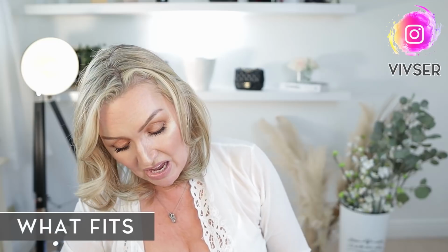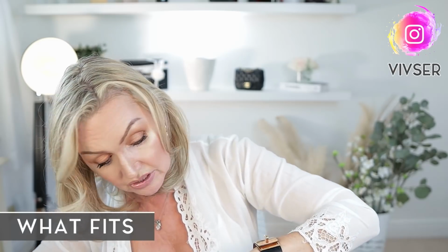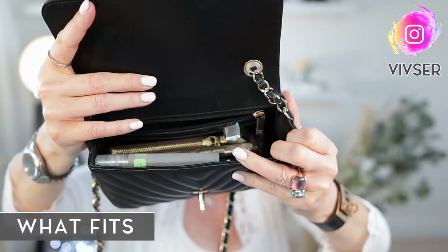Now, to be honest, I haven't got this in, so I'm not going to say it holds less. I would have to configure it just slightly differently. I think I would just take the key out and put the key in separately, and then put your lip gloss and your lipstick in there. And that's what I would do in that situation.